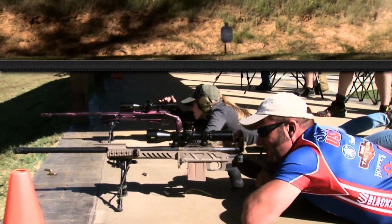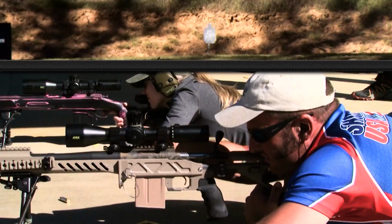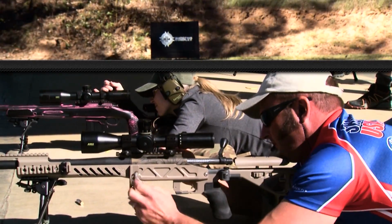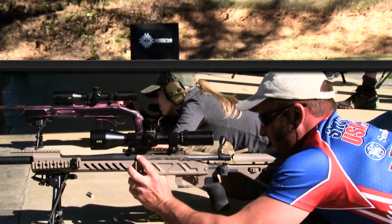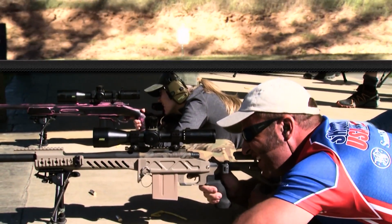Communication is critical, not only for corrections, but also for keeping track of the target's location. A malfunction forces me to focus on getting my gun back online, and I rely on Jen to help me refine the target. Where is it?